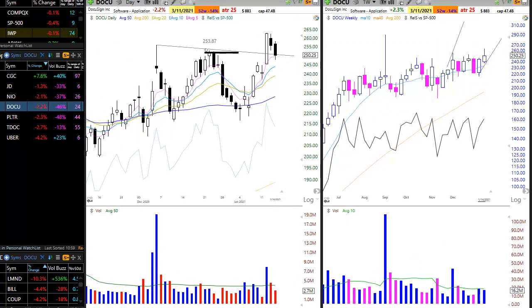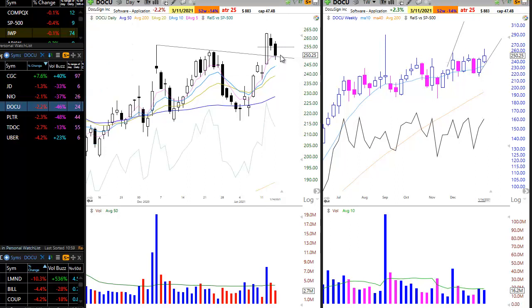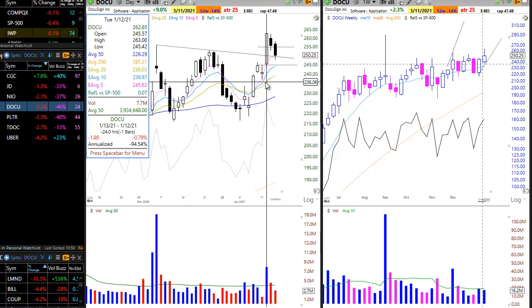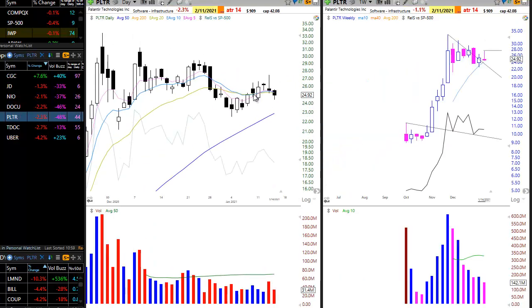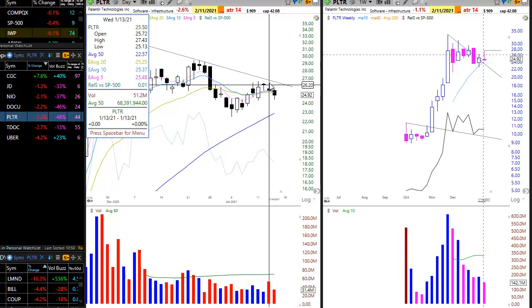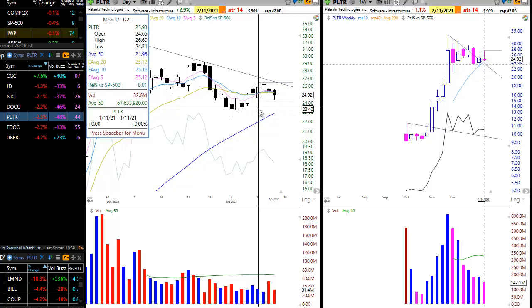DOCU recently triggered for us on a slight pullback around 255 after this big volume up day on 1/12. We were looking for the price action to hold the lows of the one big volume up day on 1/12, and the 10-day EMA is climbing higher to provide support. PLTR we just entered on Wednesday over the 2-day high, failed to follow through, but is still holding on to the low of 1/11.